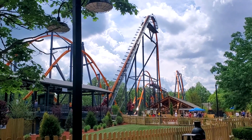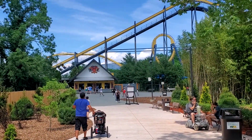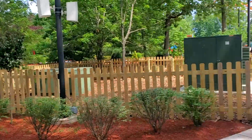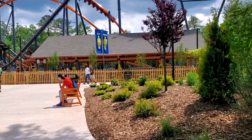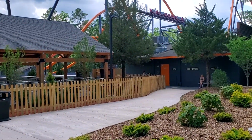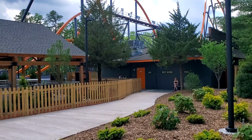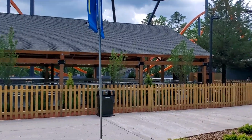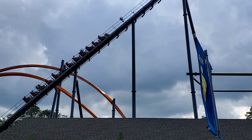There it goes, hitting the mid-course brake run. Jumping over to the complete opposite side, there is an entrance right across from the Jersey Devil barbecue, which will lead you over to the entrance. And then just over to the right here, there are some bathrooms. So this is where you would hang a right, and right there are the bathrooms. It's kind of something they kept from the kids area when this was a kids area. And there goes the lift hill again. As I said, quite loud.